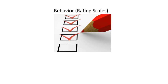Behavior rating scales can be quite useful for younger children, particularly those at a level where they aren't yet reading fluently. Tests such as the Achenbach CBCL use a parent's report to rate a child on a variety of scales that can be used for diagnosis.